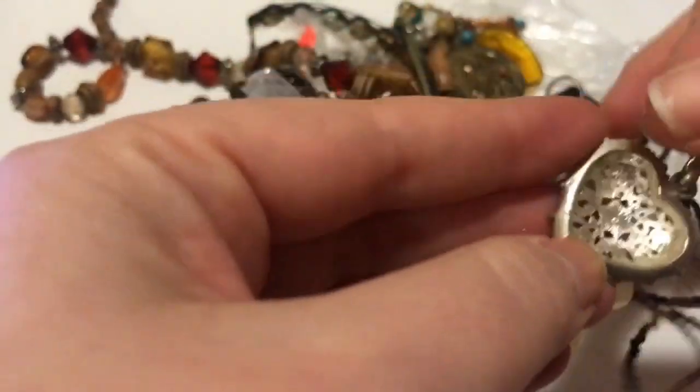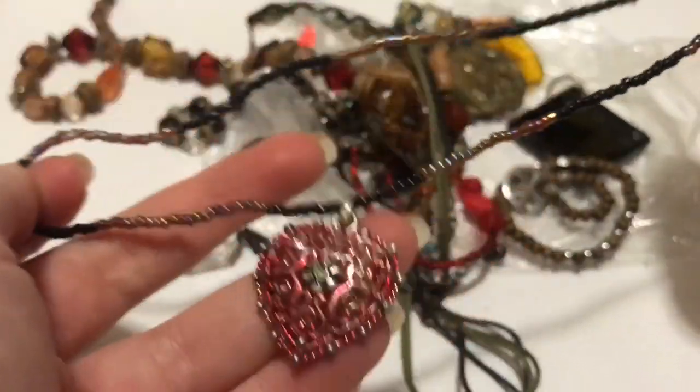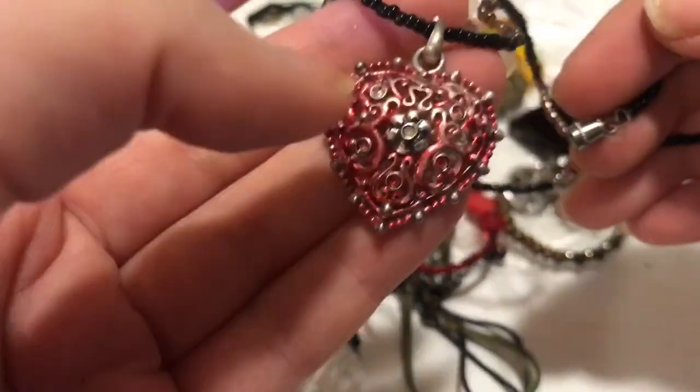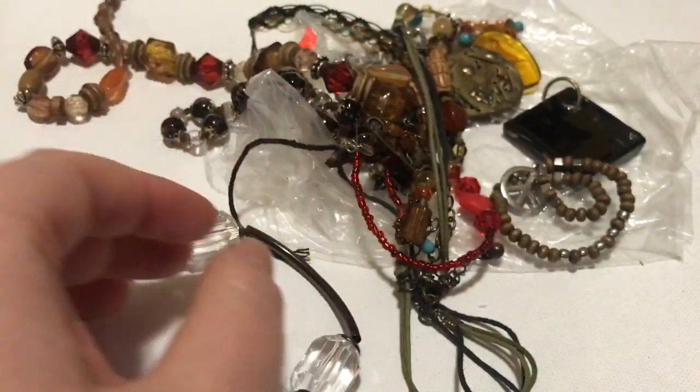Let's see. Now we have this one. Doesn't seem to be any marks on it or anything. Just a heart necklace. Looks like some of the finish is wearing away and some of the things are missing. So that one goes in the broken pile.